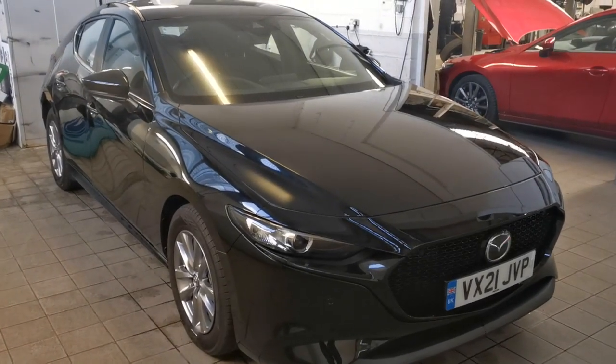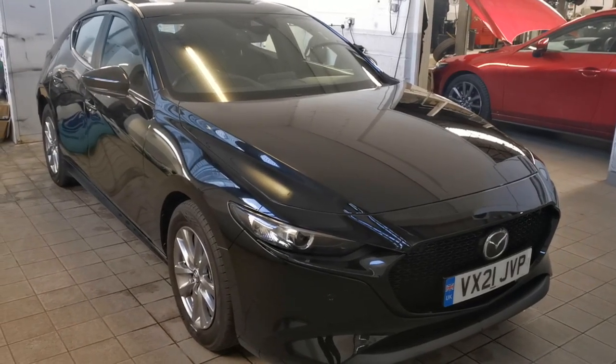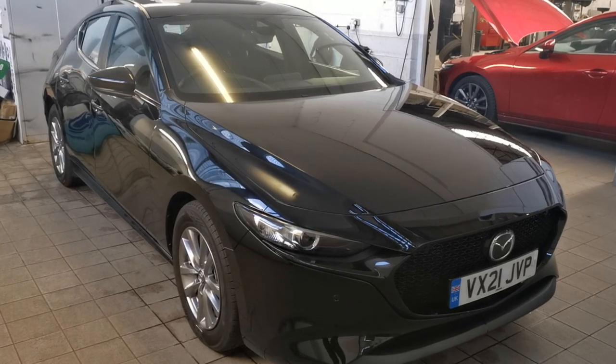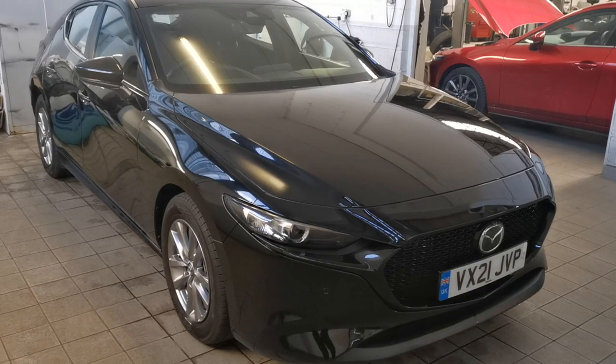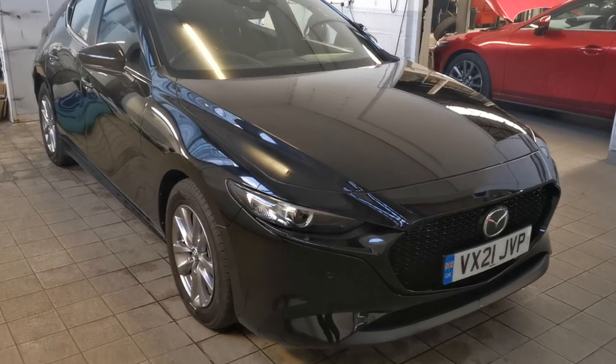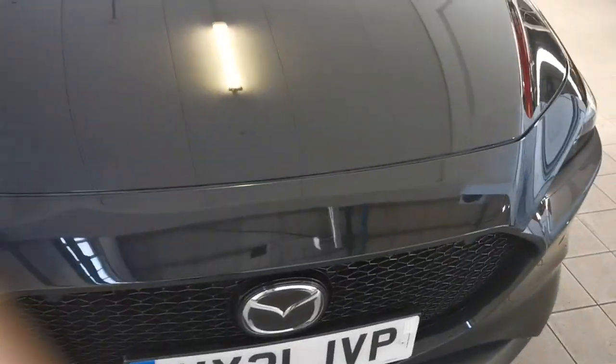We've been fortunate enough to acquire this beautiful 2021 Mazda 3 2.0 e-SKYACTIV-G SE-L Lux 5-door, finished in black. Car's done 10,420 miles. It's one owner from new, in superb order, this vehicle. Virtually unmarked. Alloy wheels are in great condition, no scuffs. Paintwork is in this jet black metallic, pops out at you.